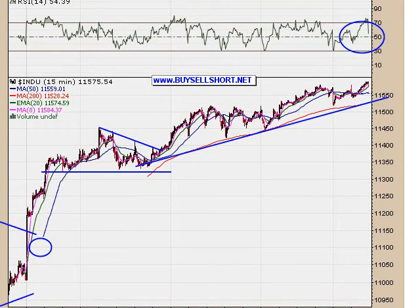Another fantastic day for our plays. Everything just coming together perfectly. Biotech stocks were again on fire. But let's jump into the index charts and then we can jump into the stock charts. And we've got a crap load of stock plays today, so let's get started here.